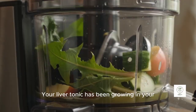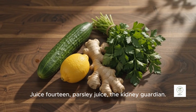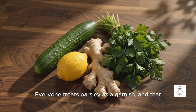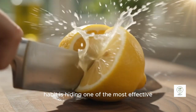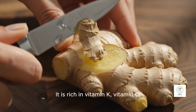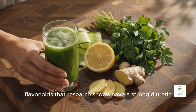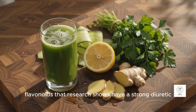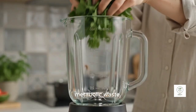Your liver tonic has been growing in your yard the entire time. Juice 14, parsley juice, the kidney guardian. Everyone treats parsley as a garnish, and that habit is hiding one of the most effective kidney-supportive juices available. It is rich in vitamin K, vitamin C, and chlorophyll, but its real power comes from flavonoids that research shows have a strong diuretic effect, helping the kidneys clear excess sodium and metabolic waste.